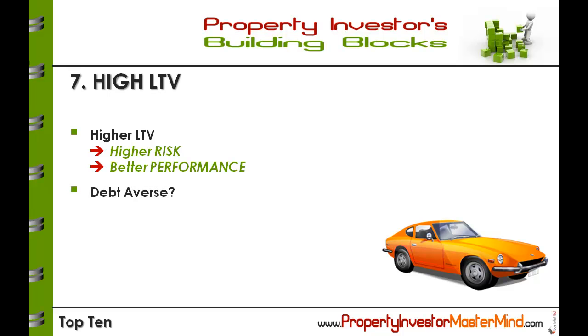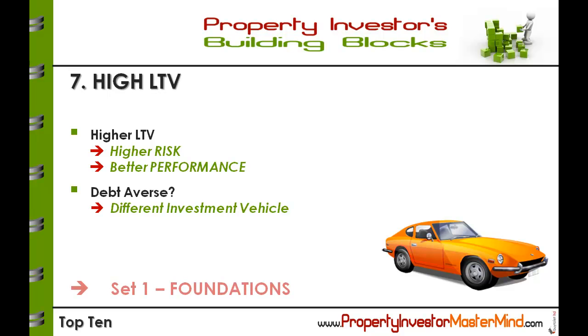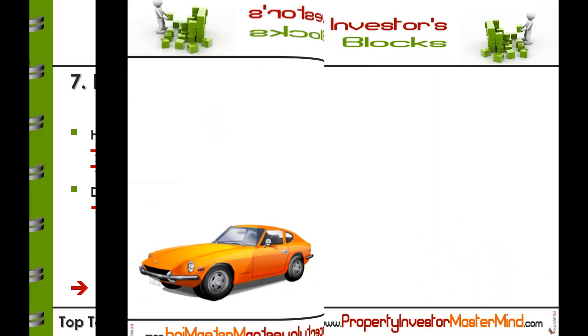If you're not going to borrow, then there are much safer, less stressful, and probably easier ways of investing which will give you similar returns. It is the ability to borrow, that is, leverage your money, that sets property investment apart from most other investments. You'll find leveraging and its benefits explained in Set 1 Foundations.